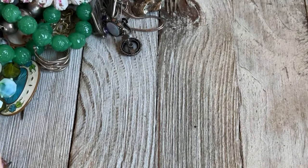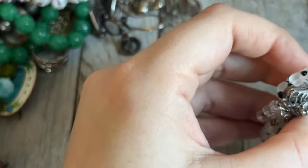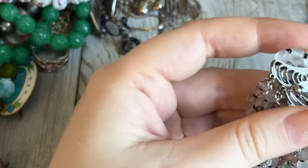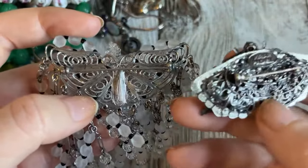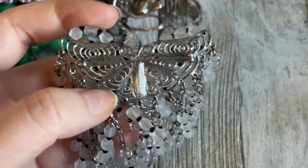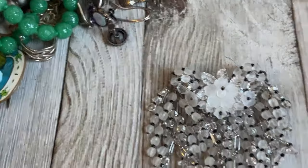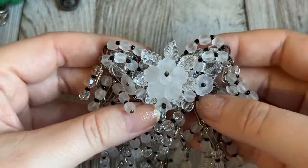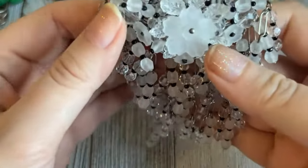And then last but not least, this was $30. This might be my favorite of the whole thing. I am pretty certain that this is an unmarked Miriam Haskell. Look at how the same this spec is from here. And it has also hidden all of the wires there like it is here. I would bet $100 on that. There we go. So this is glass. All wired in, frosted glass and regular glass with these cascading down.